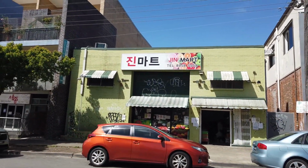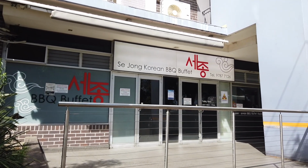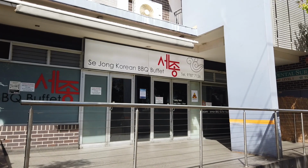Note that there's a branch in Carlingford, but having eaten in both places, I'd say they're the same anyway, so just pick the one that's closest and most convenient for you.